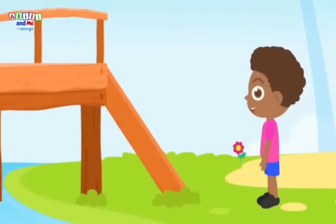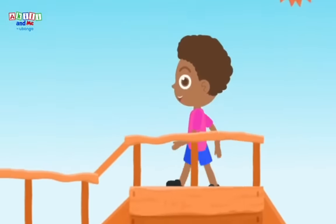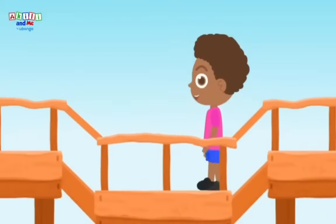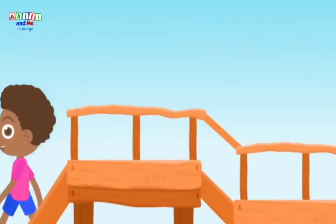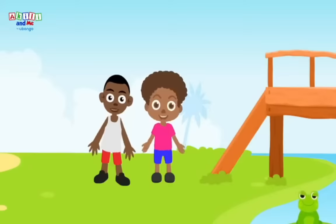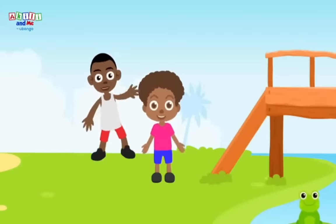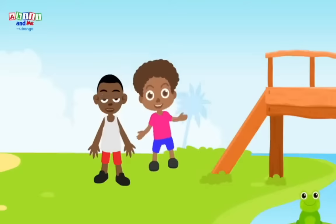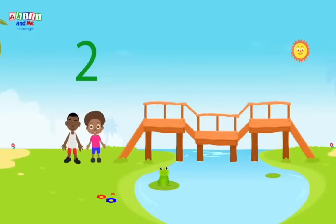It is time for the next one to cross the bridge. The next friend goes up, up, up, then down, down, down, jump, jump, jump, and across the bridge he goes. How many friends have crossed the bridge? Let's count them. One, two. Yes, two friends have crossed the bridge.